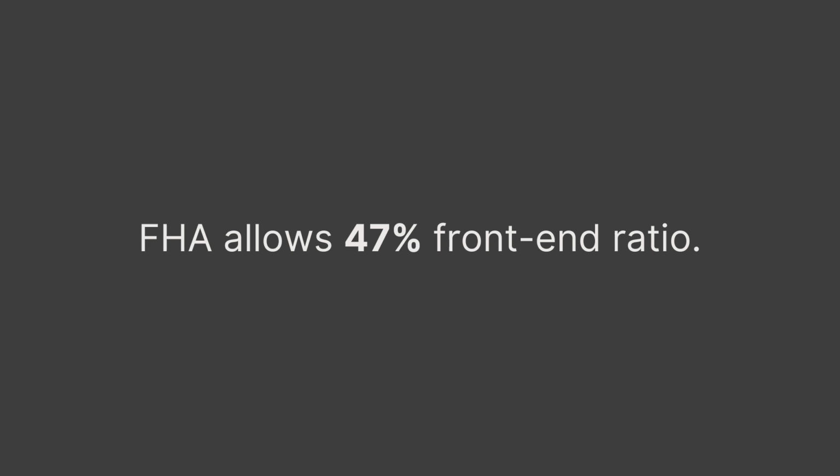It's going to include the principal and interest. It's going to include the property taxes, the homeowner's insurance, as well as any homeowners association dues if there's anything like that on the property. And in the case of FHA, they allow you to go as high as a 47% on your front end ratio, which basically means that you can spend up to 47% of your gross monthly income towards your housing expenses.